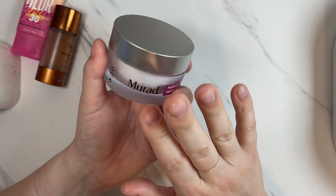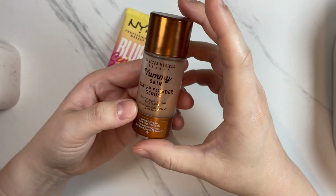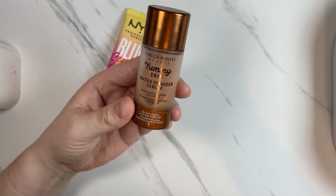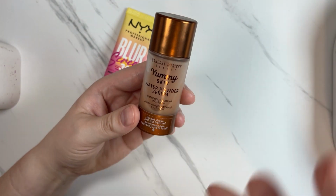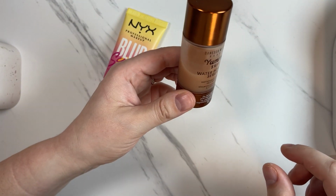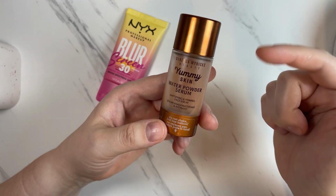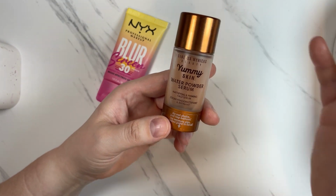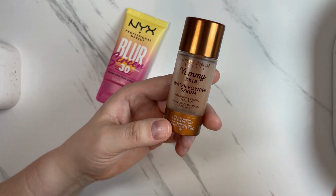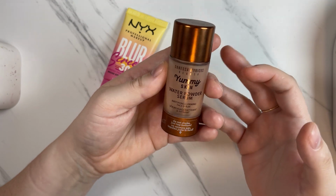So this will rotate into August as well. And then my last skincare products are the Danessa Myricks Yummy Skin Water Powder Serum. Water Powder Serum. That's a mouthful. As you can see, I don't know if you can, it's hard to tell because it's liquidy. I have used a good chunk of it, but man, how this dispenses, you don't get too much out of it, which I don't know if that is an intended thing for it, that you only need a few drops, but I'm squirting it into my hand and pushing on this thing to get some out.